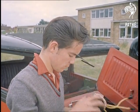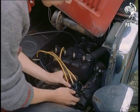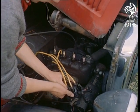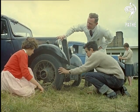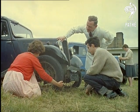Reason is that at the Sarah Robinson County School, they've decided that understanding the way a car works and how to drive should really be part of a pupil's education. Needless to say, the kids think it's a great idea.